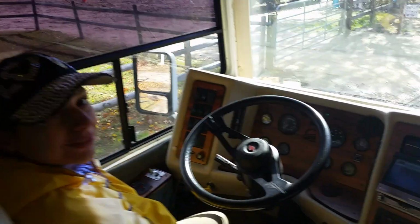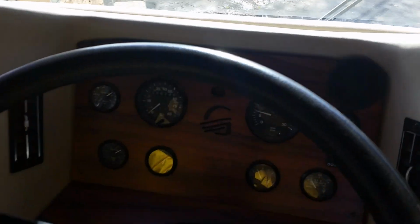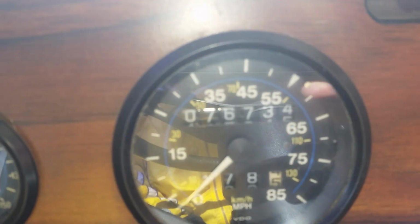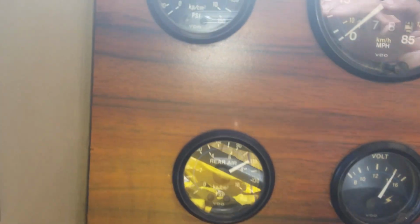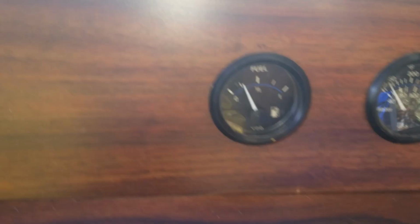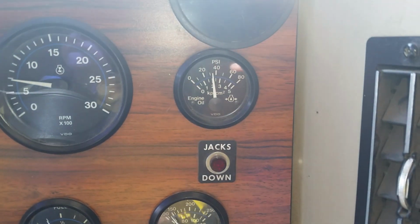Got a driver. Blow the horn. You got air horns. He has... Oh, this is 78? No, 76. Yeah. All the gauges are on the right position. PSI. Well, that's supposed to be higher. See? Okay.